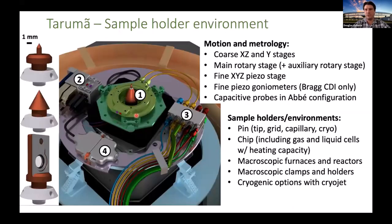I'm not going to show these in detail, but we can discuss more. We can talk with Helio as well. For the sample environments, we have a variety of sample environments so that we can apply the different techniques on different types of samples. So the standard sample holder is what we call the CARPIN, the Carnauba pin.